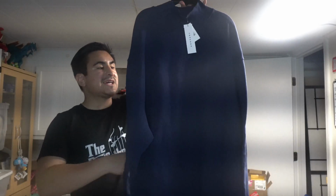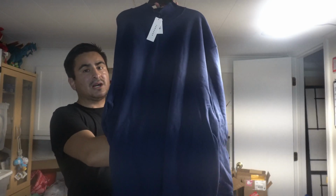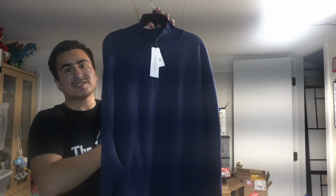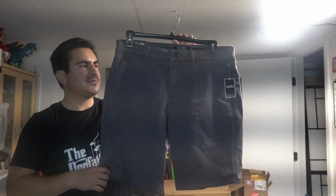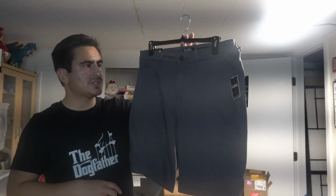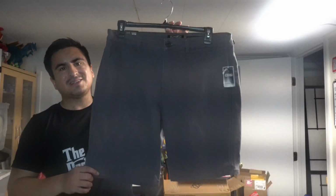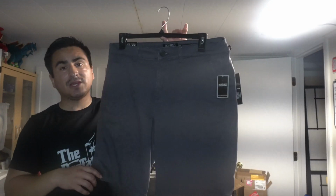And you have this really nice sweater from Topshop. Like I said, I've never really dealt with Topshop before, so I'm just going to list it and hope for the best. You have chinos from Ezekiel. So these type of chino shorts are really nice. If they were my size, I probably would have kept them because it's hot and I'm in need of shorts. But I'm going to list them and see if it sells.